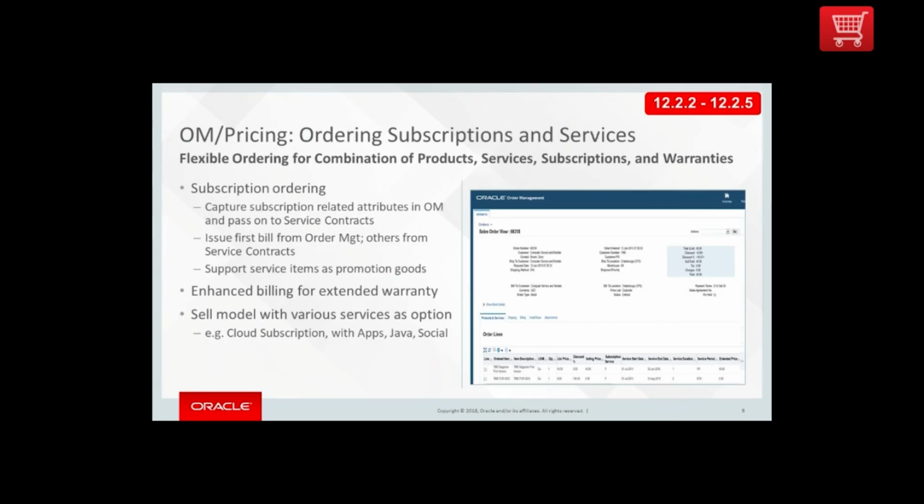So in 12.2 to 12.5, we gave you ordering subscription and services with EBS, combination of products, services, subscriptions, warranties. You can turn around and do a subscription ordering, capture it to OM, we'll pass it to service contracts. You can issue your first bill from order management and subsequent billing from service contracts. We've given you extended billing capabilities for extended warranty and selling model with various services as an option. Example, you can do a cloud subscription along with apps in the same sale.